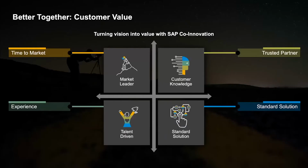From a customer values perspective, the time to market is essential. In the past, SAP sometimes took a very, very long time to implement new software solutions. This is not possible in the current environment anymore. These days, we have to be quite quick to deliver value to you and your customers. So therefore, the time to market is really important. And SAP co-innovation enables you to get a quicker turnaround.